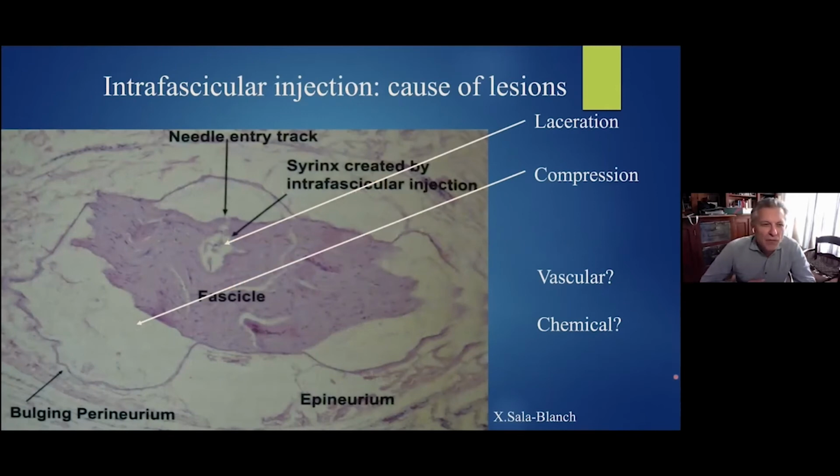What happens if we have an intrafascicular injection? I have to thank Xavier Capdevila for this beautiful histologic picture. You see a fascicle with a needle entry track and the laceration of the insertion of the needle into the fascicle. There is a syrinx created by the intrafascicular injection, but a lot of the fluid is going out of the fascicle in between the different axons and the perineurium, causing compression of the fascicle. That's what we can see.